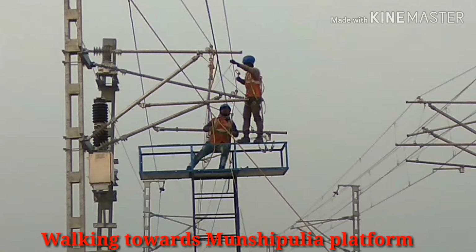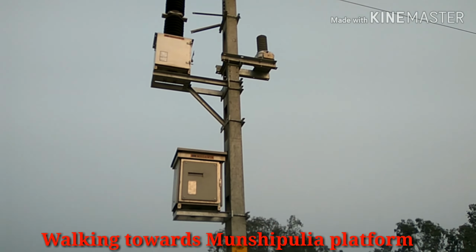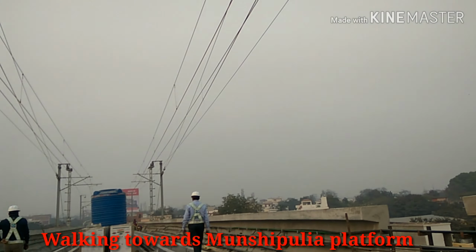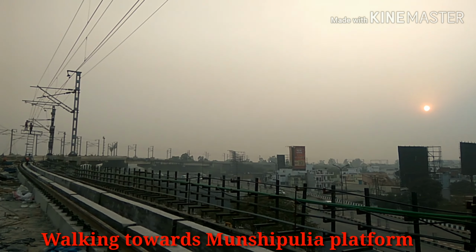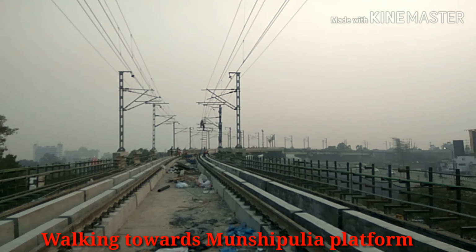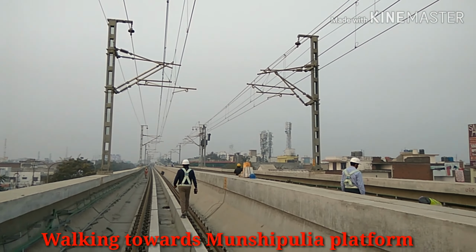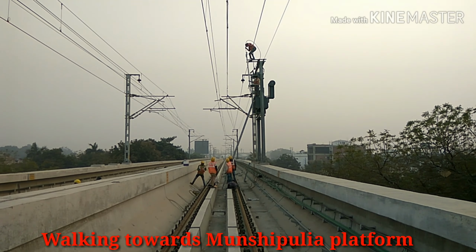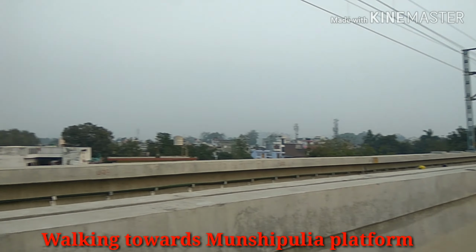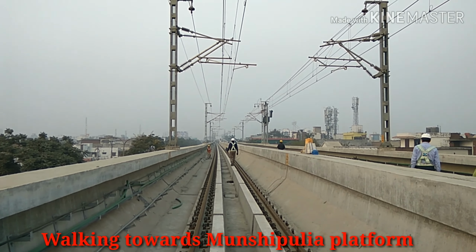We are walking towards Munshipulia, and during the walking we found some people are working on the OHE, and this transformer and circuit breaker is installed. It needs to be commissioned. It is almost evening, so the light came down a little bit. You can see the people are still working. They are working hard to finish the project within the deadline.